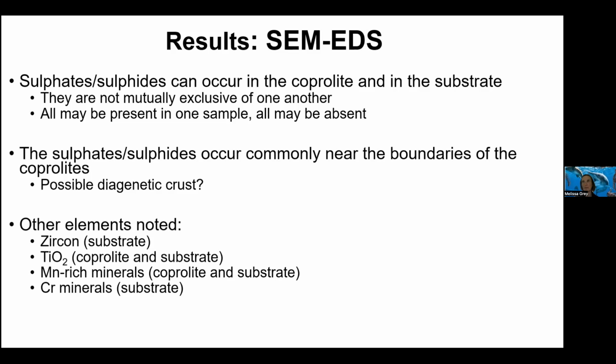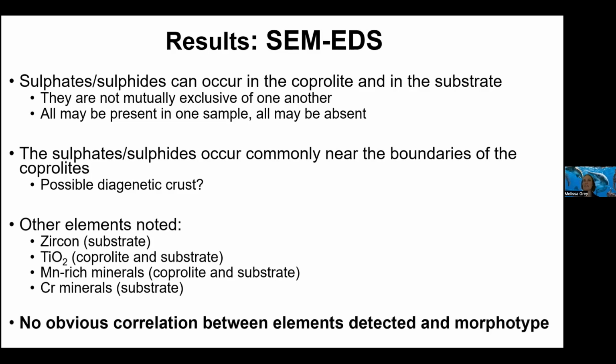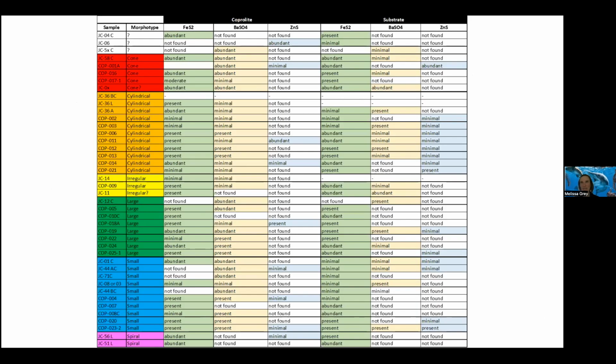So those peaks, those yellow peaks in the previous slide, some of them were zircon, etc. But kind of minimal. We mostly found barite, pyrite, and zinc sulfide. Overall, in the next slide, I'll show you that there's no obvious correlation between the elements or compounds detected and the morphotype. So again, I don't expect you to read this, but the rows to the left are color-coded based on morphotype. So we might expect that within each of these samples within the morphotypes, we might find similar types of elements, but not necessarily did we find that.